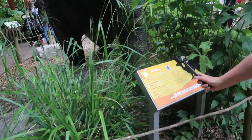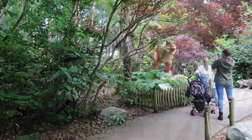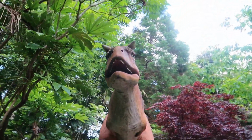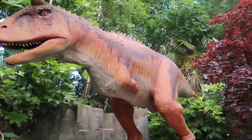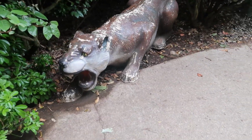Parasaurolophus. Don't know how you pronounce that. There we go. Another animatronic here. A lot of animatronics in the dinosaur area. It's a really good dinosaur area, this. They've put a lot of good time and effort in here for this.